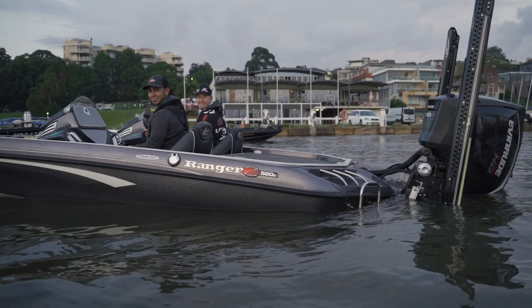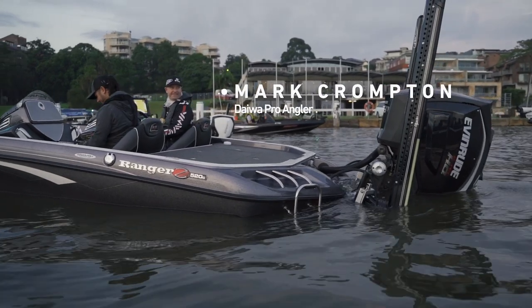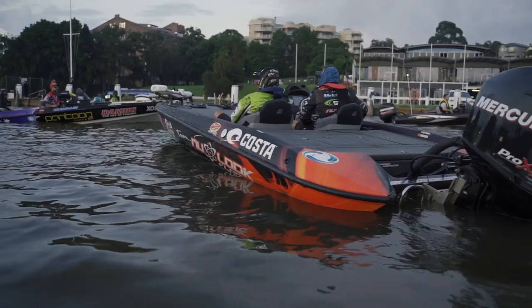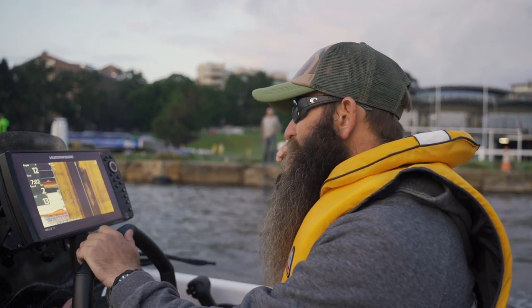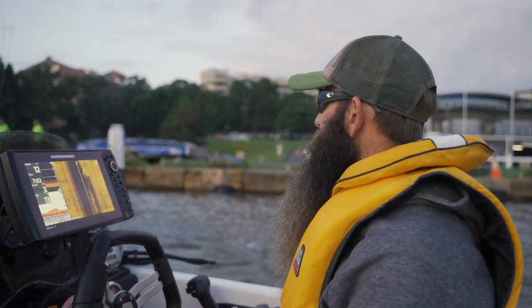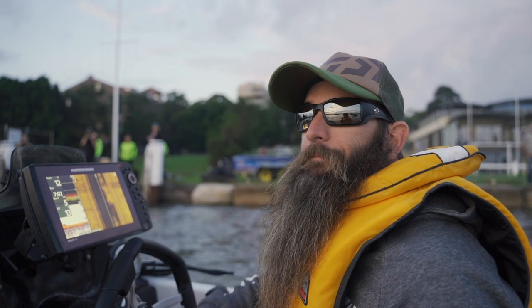So, no pre-fish yesterday as I was driving home from Victoria, so it's gonna be one of those ones where we're flying blind, but the harbour doesn't change too much. Fish are in the same spots. The waters are a lot dirtier than I've ever fished it, I think. We had a couple of 100 mils of rain in the last couple of days.